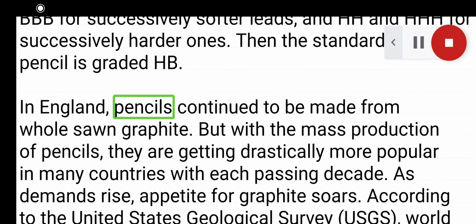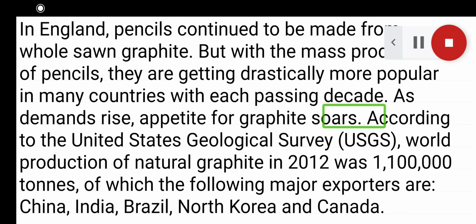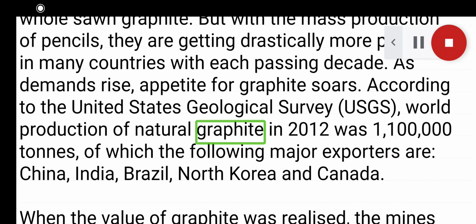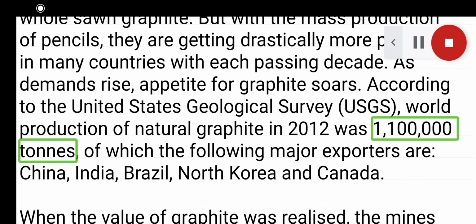In England, pencils continue to be made from whole-sawn graphite. But with the mass production of pencils, they are getting drastically more popular in many countries with each passing decade. As demands rise, appetite for graphite soars. According to the United States Geological Survey (USGS), world production of natural graphite in 2012 was 1,100,000 tons, of which the major exporters are China, India, Brazil, North Korea and Canada.